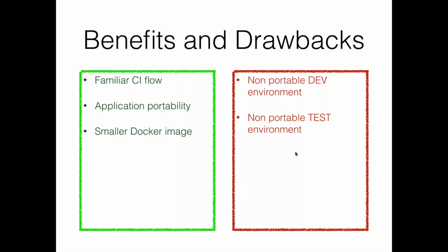So what are the benefits and drawbacks of this naive approach? We still use the familiar CI flow, the continuous integration flow. We are getting application portability. We can create a Docker image. It can be a pretty small one if we try. But we are not getting a portable dev environment or test environment. Meaning we are not able to reproduce exactly the same development and testing environments outside of CI. To create a new test environment, you need to set up test tools, the correct version of these tools, and plugins, and configuration, runtimes, and environment settings, etc. So you need to repeat this procedure for each machine: developer machine, CI machine, new build agent machine. So it's quite tedious.